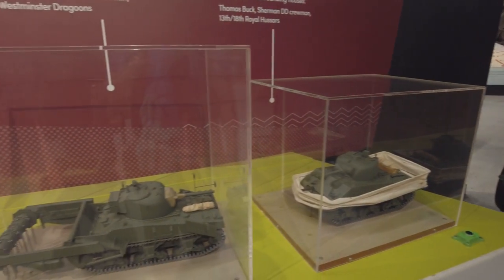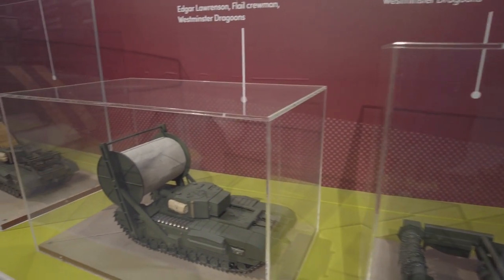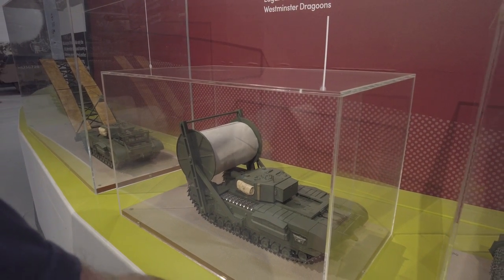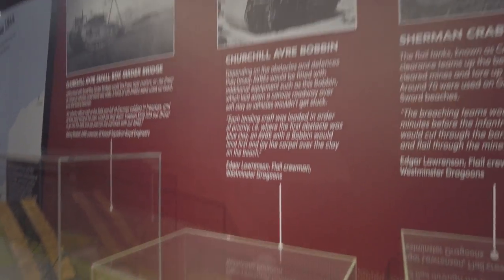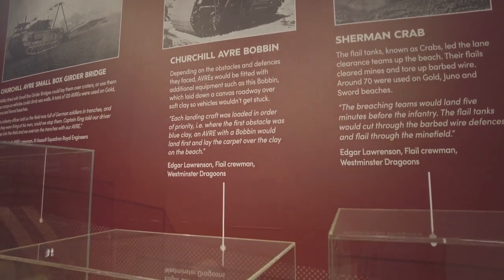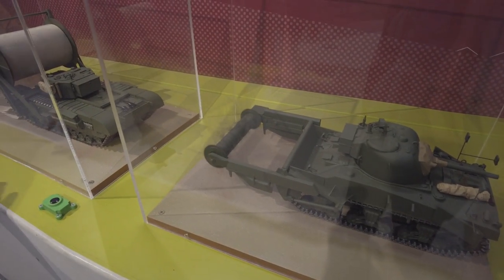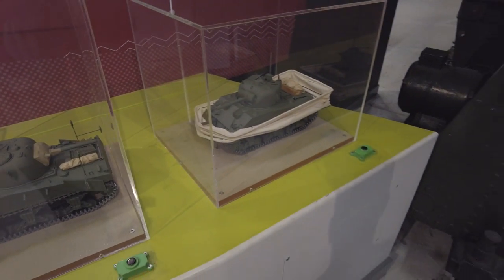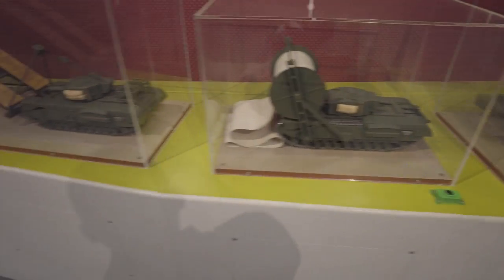Yep. Yeah, it's good to know. Oh, these are animated. Well, was animated. Okay. So what is it? What is this thing? Canvas roadway. Oh, it's just like a half-assed road layer. I know this is a minesweeper. Yeah, I've seen that on top here. Yeah, that's the boat. It just comes up. Yeah, duplex drive. And then there's the bridge layer.